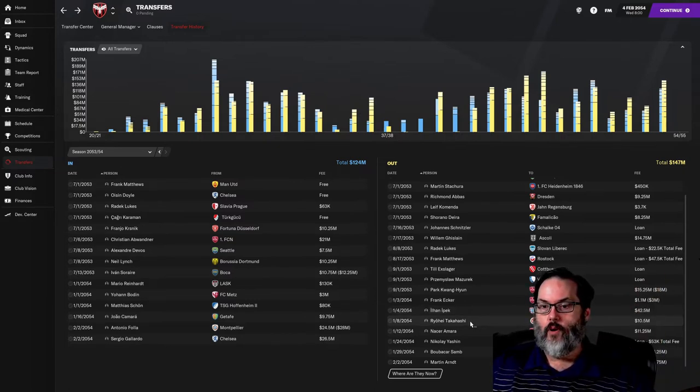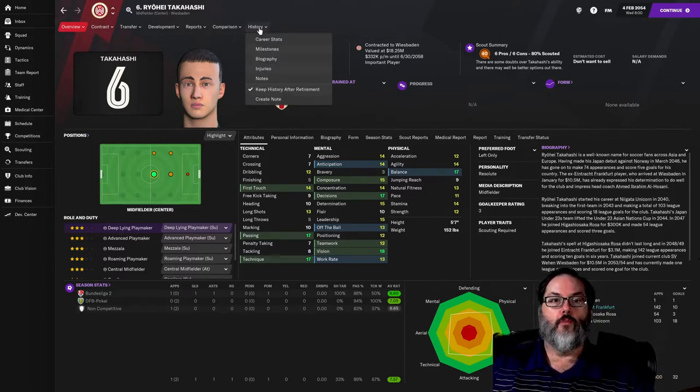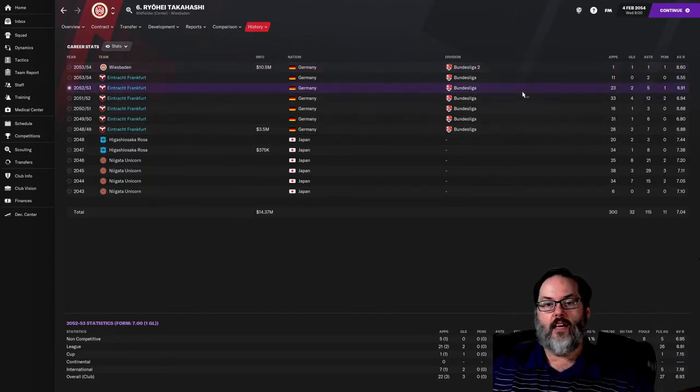Takahashi, one of our midfielders, goes off to Wiesbaden for 10.5. He was, again, a very good player, 17 passing. I really liked him. He's tearing up Bundesliga too. But if we take a look, we paid $3.5 million. We get $7 million extra in the sale. He was not a regular starter. 9 starts, 2 reserve. Last year, 21 starts, 2 reserve. The year before, he was.